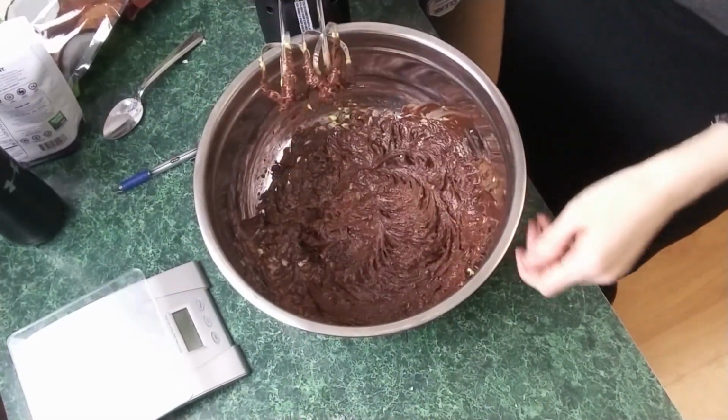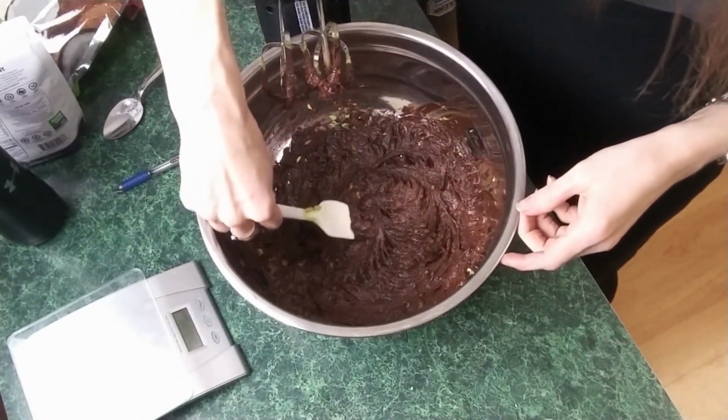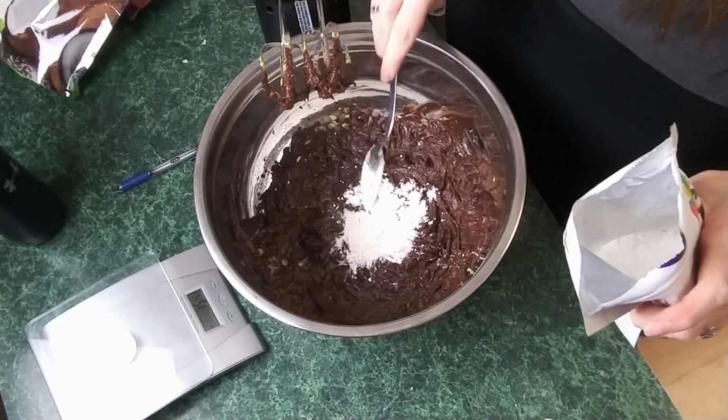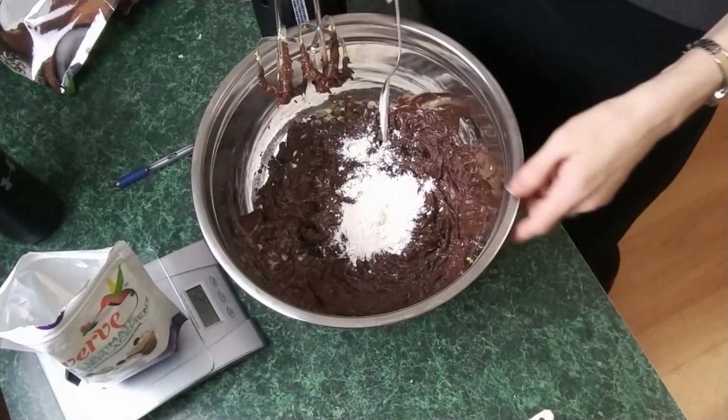I just need to taste this before I add in the egg, just to know what it tastes like. I need more sugar. Now again, we're adding the Swerve. Now this is already sweetened because the Lily's is sweetened. So I'm gonna do 3 at first. So we're at 25 grams of the Swerve.